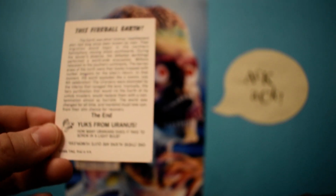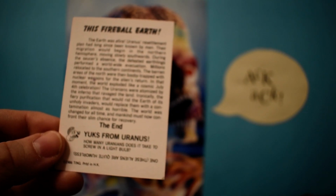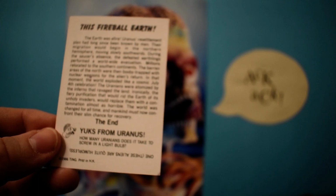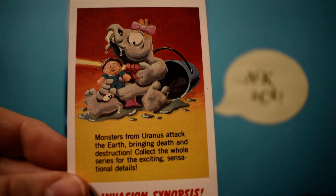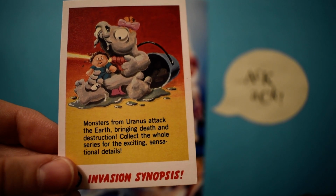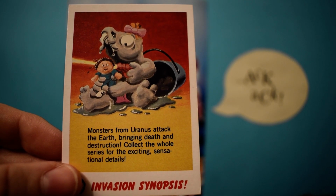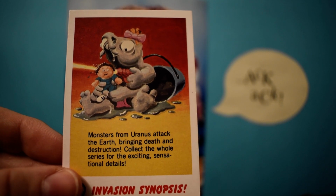One final joke, one final yuck from Uranus. How many Uranians does it take to screw in a light bulb? 1. These aliens are quite humorless. Fair enough. Then, of course, we have the invasion synopsis. Just like the end of Mars Attacks. Monsters from Uranus attack the Earth, bringing death and destruction. Collect the whole series for the exciting, sensational details.